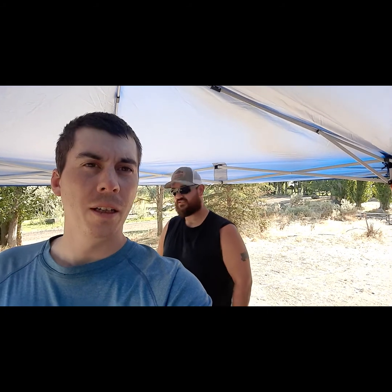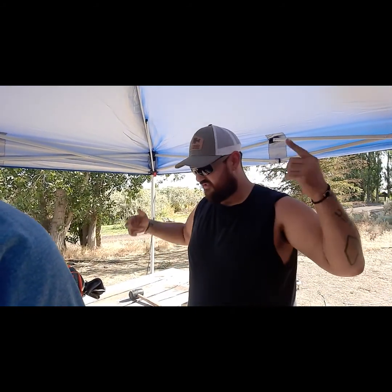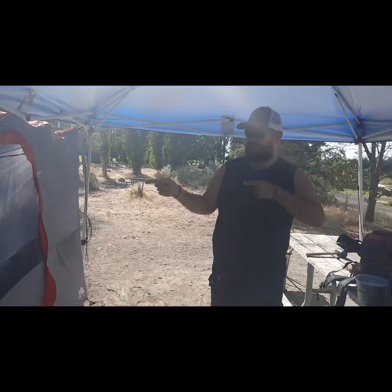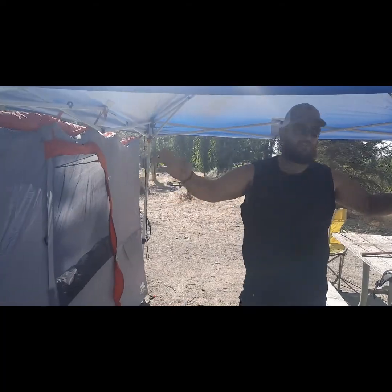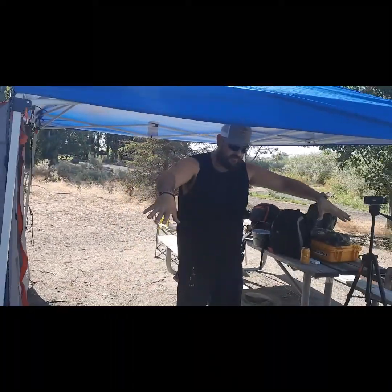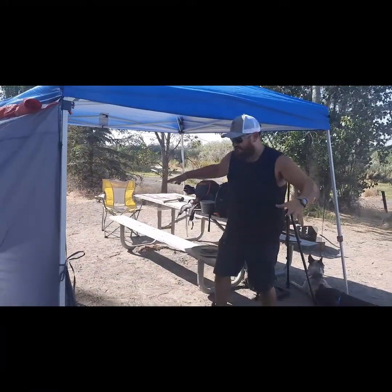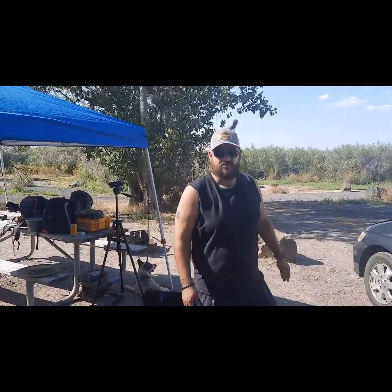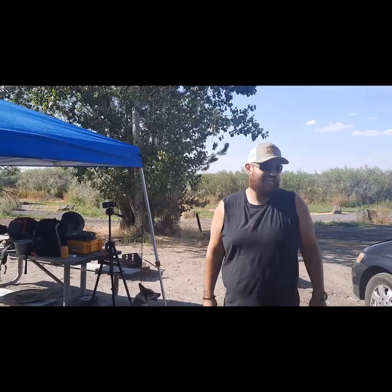Got camp set up? Got the canopy. Got the tent over here, which Jake will show you in a second. And then right where you guys are at, we're going to be putting the van. So that way we just kind of have this little area to ourselves. Hell yeah. Suburbs. Yeah.